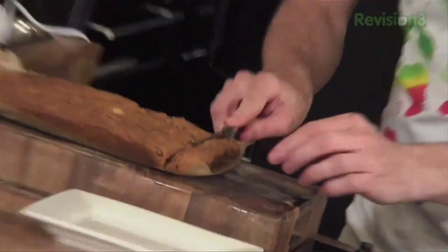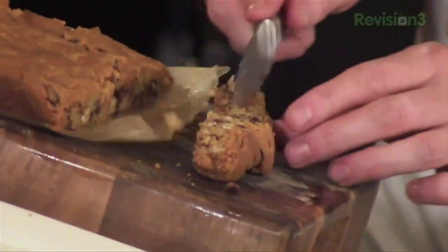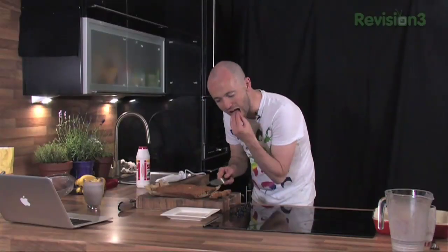Okay, so oven is up and I'm just gonna basically cut these into nice square shapes. If you look in there, wow, those look amazing. Oh my God, so good. Actually, a little bit of icing and sugar first.